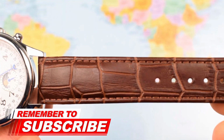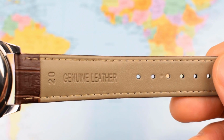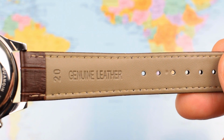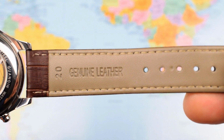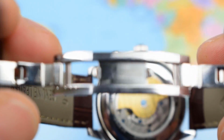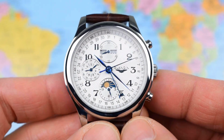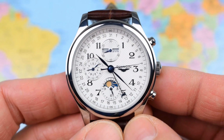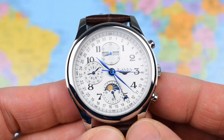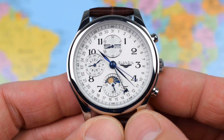Now the strap on this one, it claims to have been formerly part of a cow, but I'm not too convinced. It looks okay, but it is pretty plasticky. At least we've got a Guanqin branded deployant style butterfly clasp on there, as seems to be the way of these ones, but such a good looking watch. Thanks of course to Longines and not to Guanqin, but just a remarkable deal for less than $42. Don't bother turning up to work, just stay at home all day and press the buttons on your watch instead.